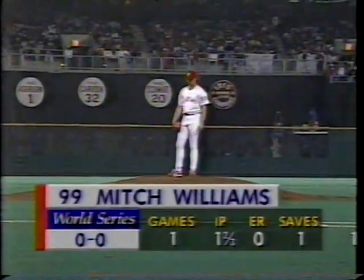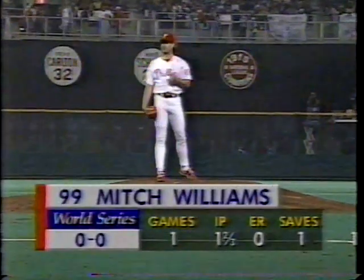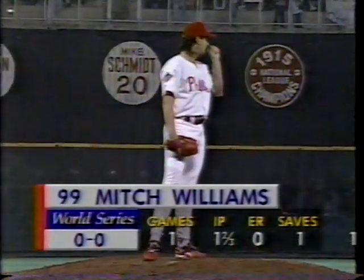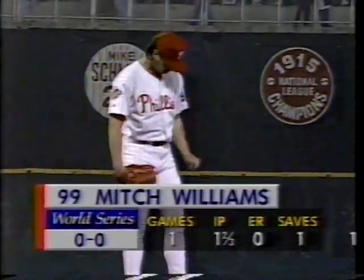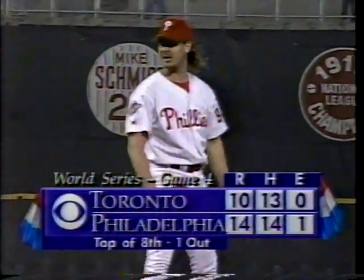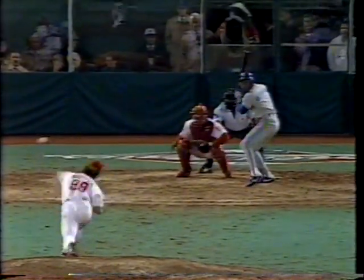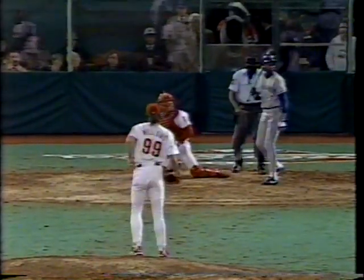Mitch Williams is in with 2 men in scoring position and 1 out in the 8th. 1 run in for Toronto. The lead is 14-10 for Philadelphia. This is the first game in postseason history that both teams have scored in double figures. It's the highest scoring game in Major League Baseball postseason history. The tying run is in the on-deck circle with Tony Fernandez at the plate. He's already knocked in 4 runs tonight.